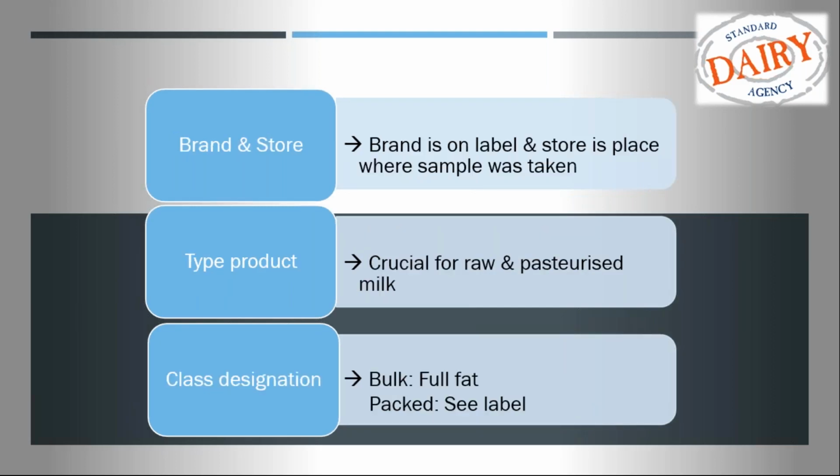Good. The brand can be found on the label of the packed product sample. In the case of a bulk sample, the brand can be left open. For the store, there's a place where you can fill in the store's information. Now, the store is the retail outlet where the sample was taken.